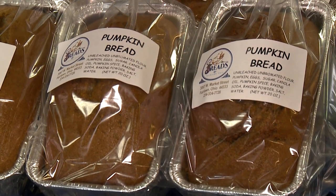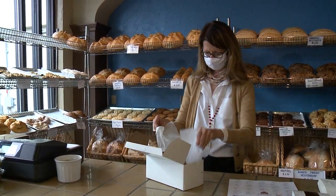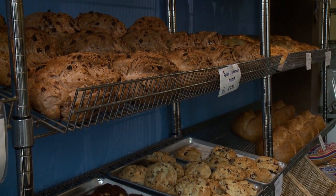We're located in Fairlawn, Ohio, just east of Summit Mall, tucked away in a tiny little corner. If you're driving down Market Street, you want to make sure to pay attention to the road because it's super busy, but yeah, 3067 West Market.